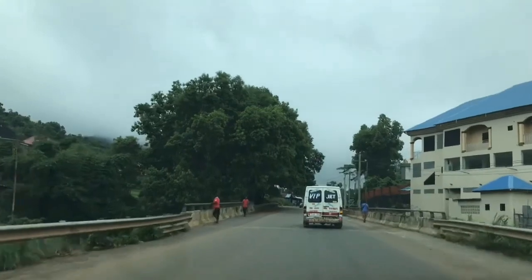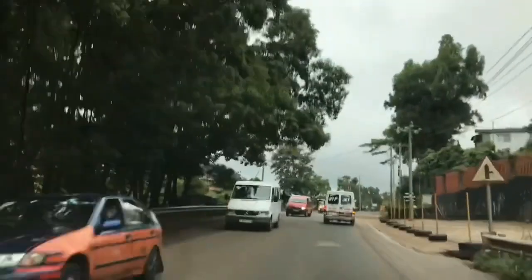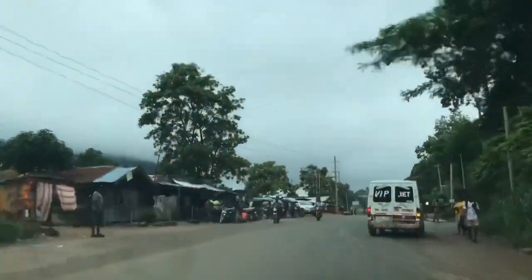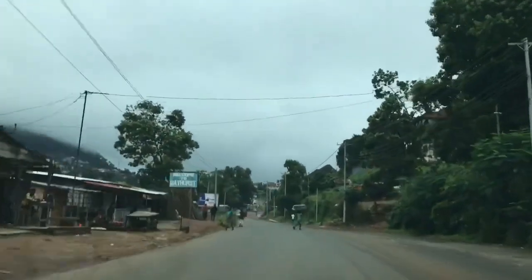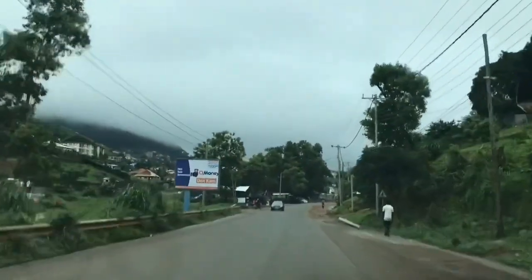This now Regent Hotel, and this now is the bridge. So I see we don't cross the bridge. This is now Battles Junction. Battles Junction, this. This is now Battles Junction. We just don't pass the junction. We're heading now for Regent.